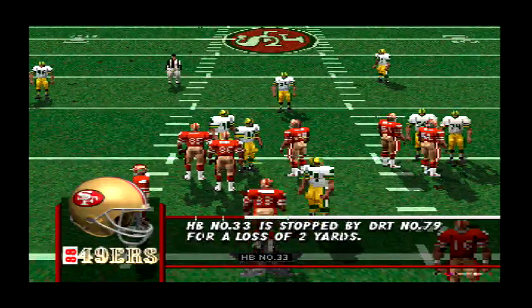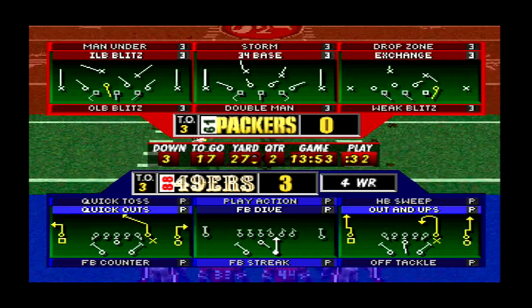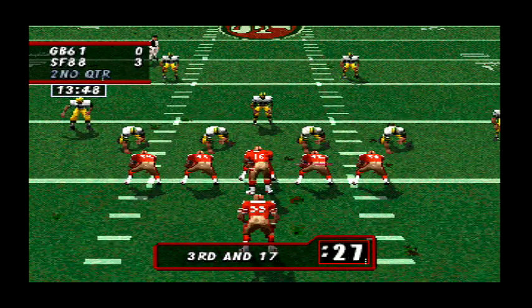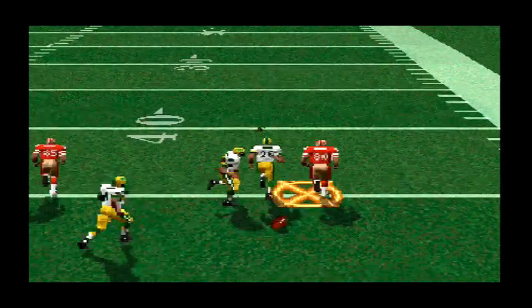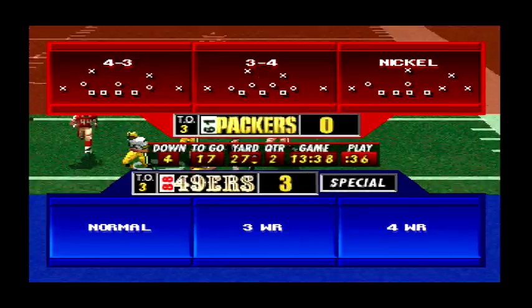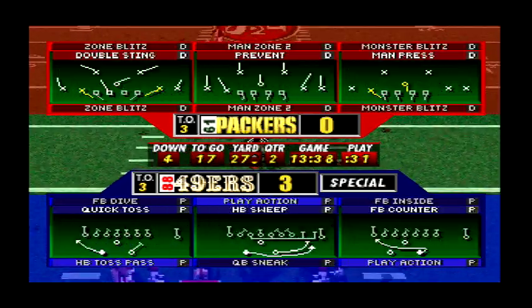Two-yard loss on the play. That brings up 3rd and long at the 27. Incomplete. That brings up 4th and long from their own 27.